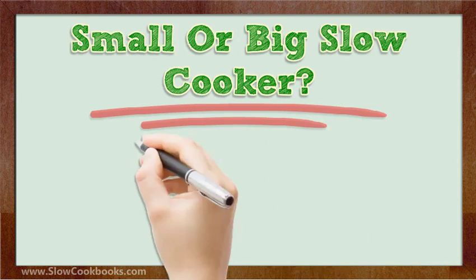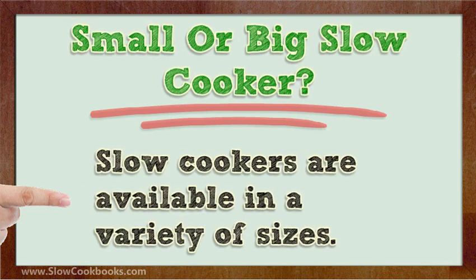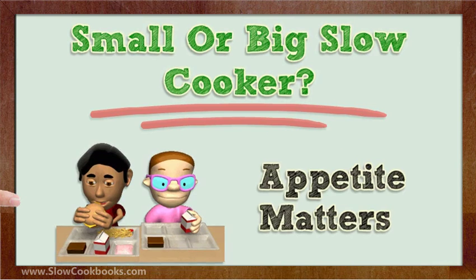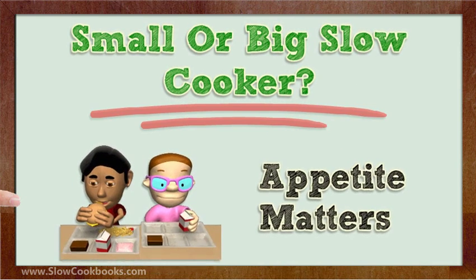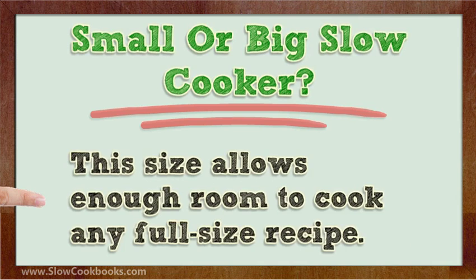Small or big slow cooker? What size is best for you? Slow cookers are available in a variety of sizes. I wouldn't presume to judge the size of your family, or their appetite. But I researched and found the 6 to 7 quart to be the best crockpots available. This size allows enough room to cook any full-size recipe.